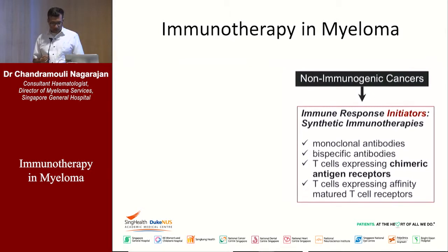So if we think about treatments for myeloma, quite a few treatment options have now emerged as immunotherapies. Many of you might be on immunomodulatory drugs, ending with the name IMiDs, called lenalidomide, thalidomide, pomalidomide. So these are all immune stimulating drugs as well. They come under this category. They might be called chemotherapy, but they actually function through the immune system.